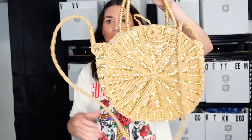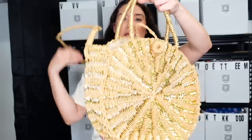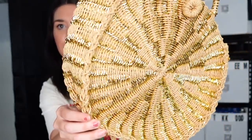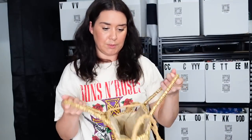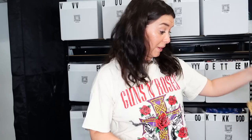But look at this bag. How cute is this? It's this straw crossbody, or it can be carried like this. And it has the gold woven throughout, like the metallic gold. Perfect little circle bag. And you can wear it crossbody. It's a summer moment. So that's cute.